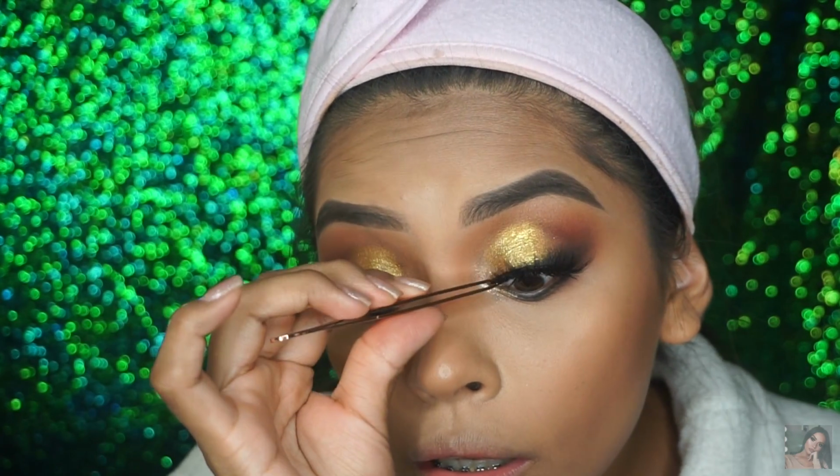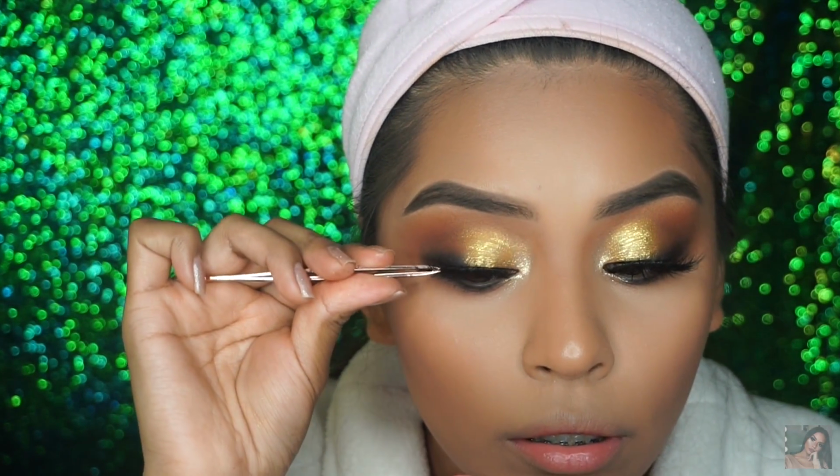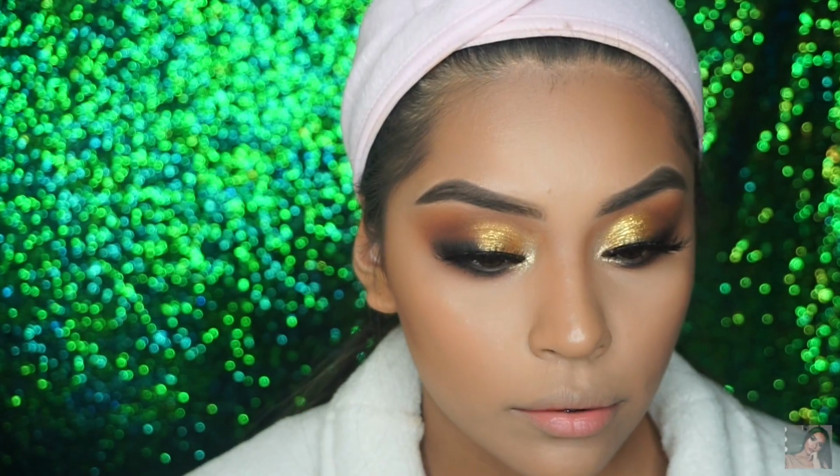And now I'm going to be applying the Blush Lashes in Sparkles. These are one of my favorite eyelashes of all time. They're so beautiful and fluttery and full.